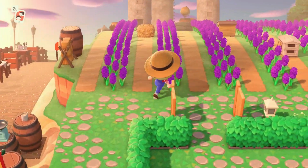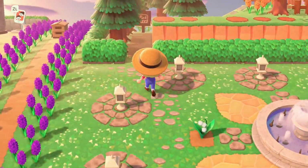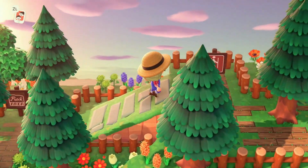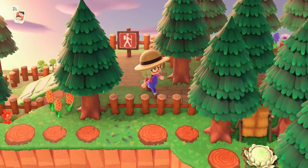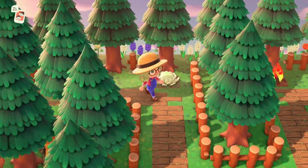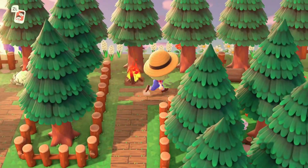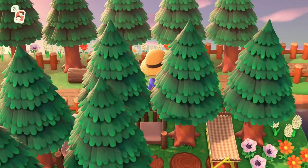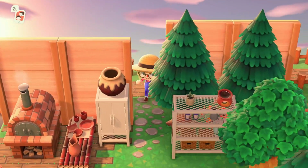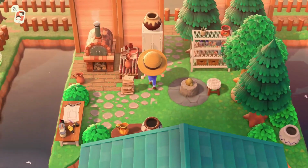I'm going to show you the favorite part of my island and the part that has not changed at all, really, since I started. I live on the California coast and I'm surrounded by redwoods. So I made this Redwood Trail that goes to the campsite. And you can only access the campsite through this entrance. I've designed it so that this is the only way in there, which is fun. Slightly annoying. It's okay. There's a little pottery studio on the way there. Kind of random, but that's okay.